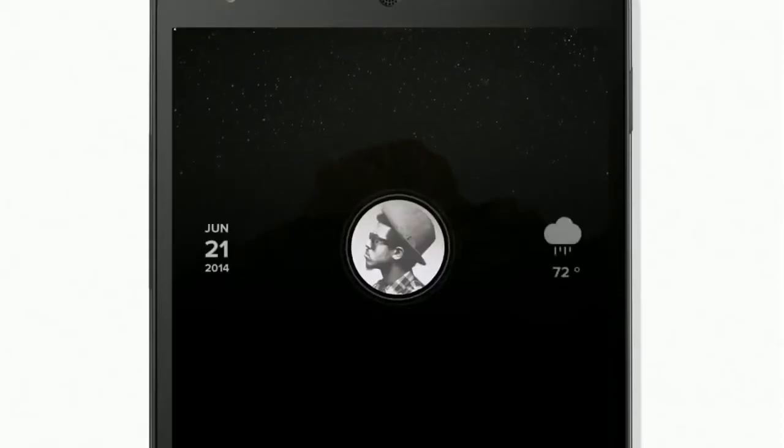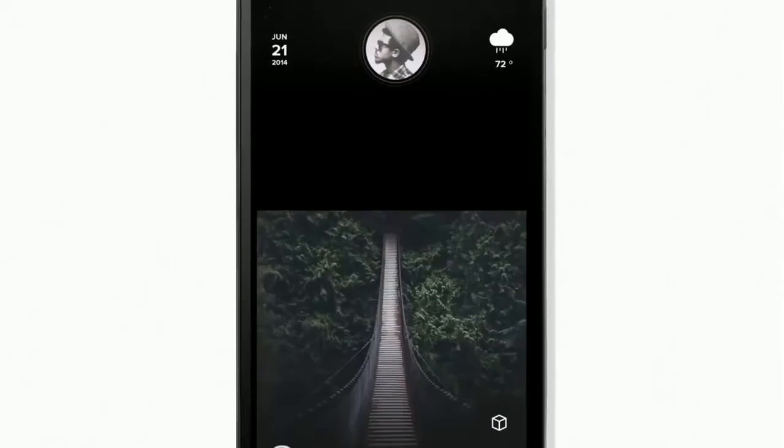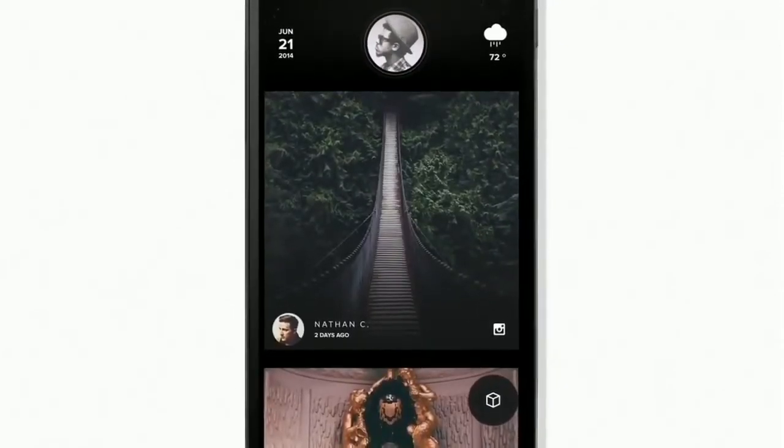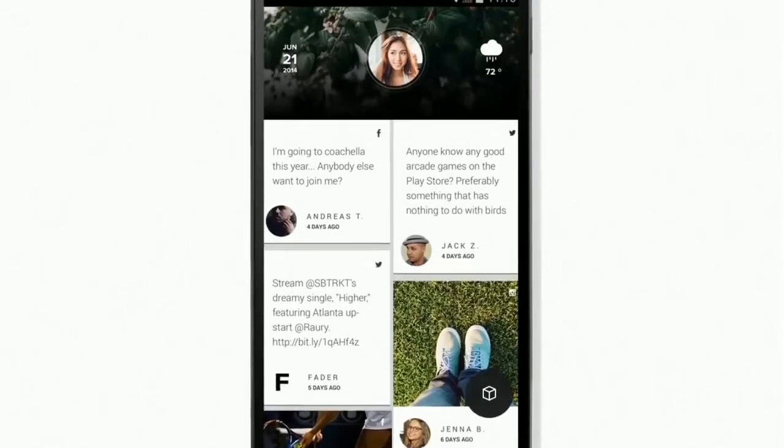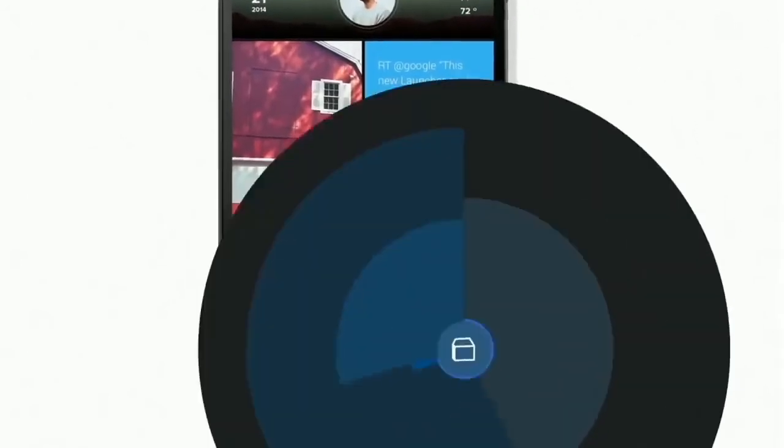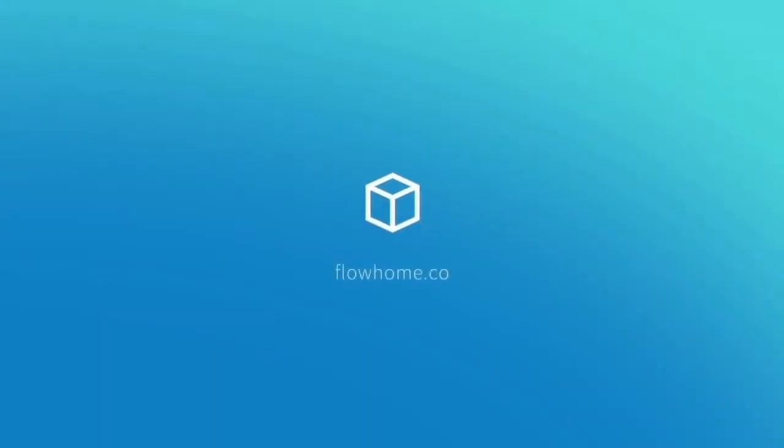Pick a theme that matches your style. Choose one that's all about photos, that highlights interesting articles, adds a column, or is just more colorful. It's everything you love, looking just the way you like. Glow, your new home is here.